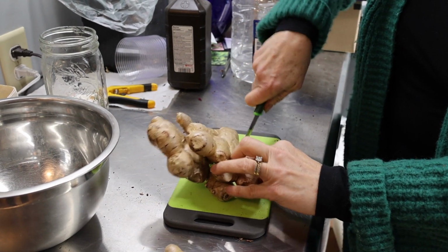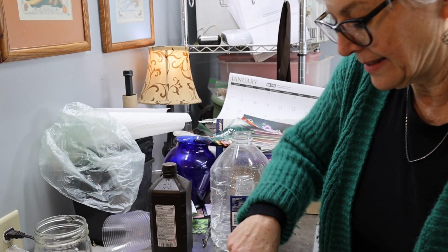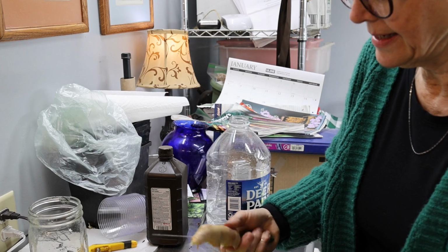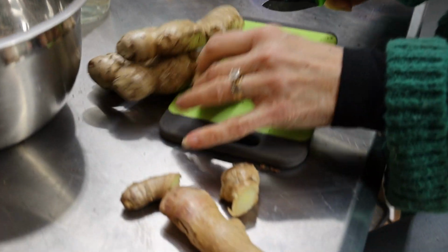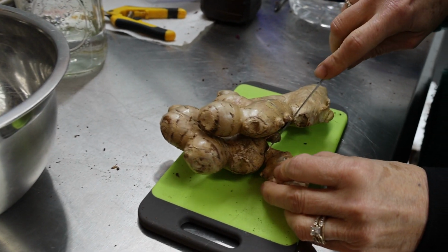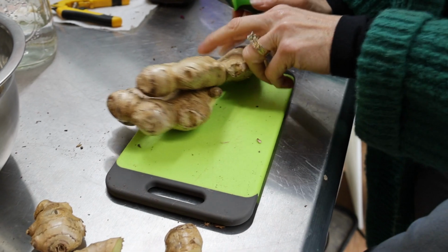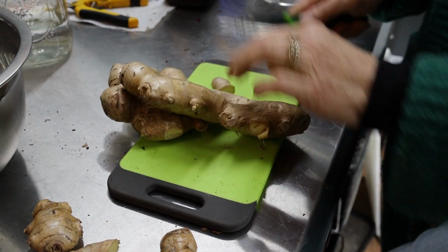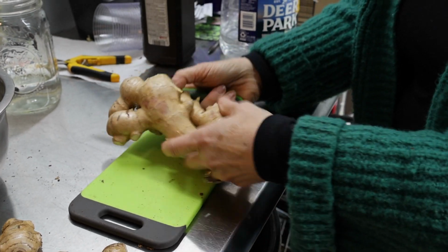Cut this guy off. Oh, does that smell good? Oh, man, that smells amazing. Well, you like ginger, though. I love ginger. Now this guy, I don't know if those knobbies will grow or not. We'll see. You have to cut it, and apparently you have to let it sit for a day and let those raw ends kind of scar over. So I'll be letting them sit overnight, and tomorrow I'll be putting them into some soil.